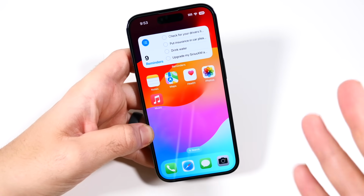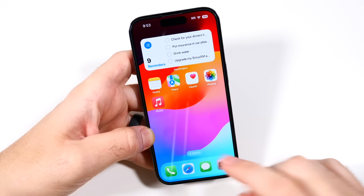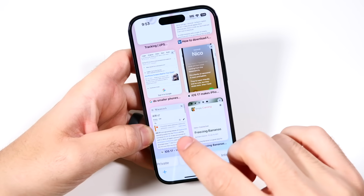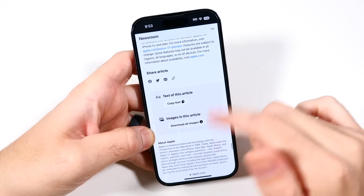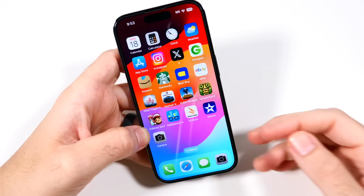There's a ton of new features, if you really want to dig deep into the whole system, and there's a few new features in Notes as well. I'll leave a link to the Apple Newsroom if you want to go deep into the research of every single thing that really matters. There's a lot more, but we're not going through every single thing. These are 20 that I think you'll really probably notice.